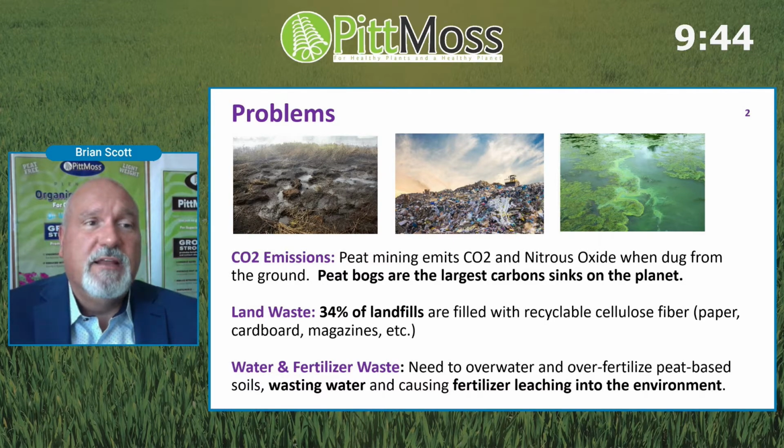The first is that there's terrible carbon emissions associated with peat mining. What most people don't know is a typical 2 cubic foot bag of potting soil has the same carbon emissions to it as burning 22 pounds of coal. It's a terrible story that most people don't know about today.